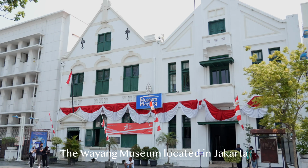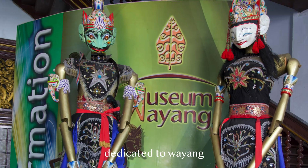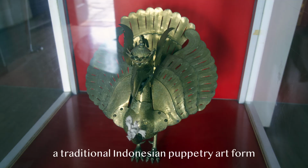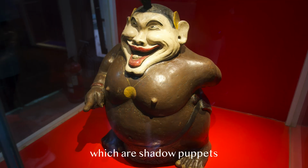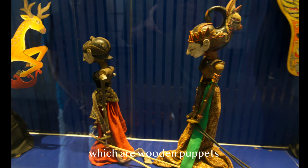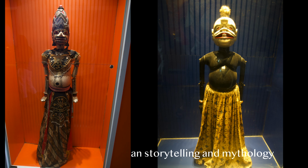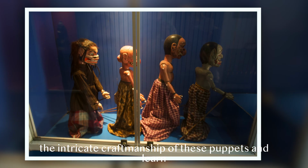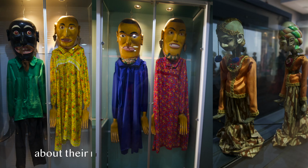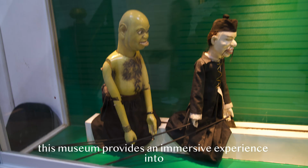The Wayang Museum, located in Jakarta, is a fascinating cultural institution dedicated to wayang, a traditional Indonesian puppetry art form. It houses an extensive collection of wayang kulit, which are shadow puppets, and wayang golek, which are wooden puppets, and showcases the rich heritage of Indonesian storytelling and mythology. Visitors can explore the intricate craftsmanship of these puppets and learn about their role in Indonesian culture and folklore. This museum provides an immersive experience into the world of wayang.